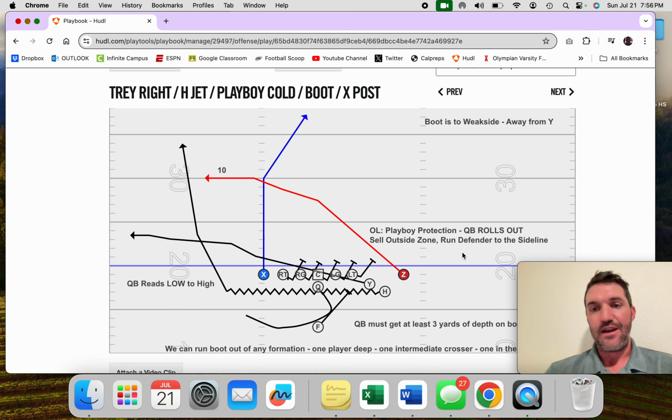Okay. So they're just driving anyone they can to the right. The routes in this concept, there's lots of variations, but the H runs a wheel route, the X runs a post, the Y runs a slice or a shoot route backside, and the Z runs an intermediate over route. Coach Danny has tons of combinations of this, but there's essentially a low, middle, and high guy on every combination, and the quarterback just reads it low to high.